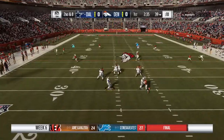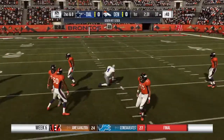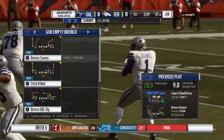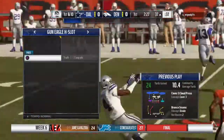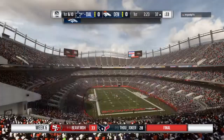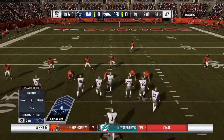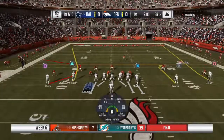Gun! Looking to throw on 2nd down. Barnes, oh, he's got a man wide open, complete. And they'll get this well past midfield before being stopped just before the 35. That one goes for 24 yards. Line of scrimmage, the 37 on 1st and 10.